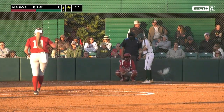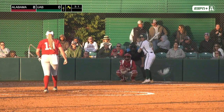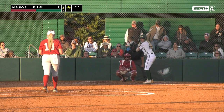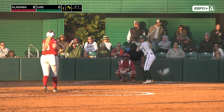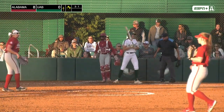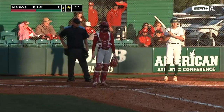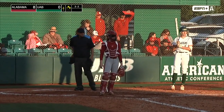Vollback out of Stonebridge High School in Ashburn, Virginia. A 5'10" junior, as she still has the hitter's count. Opposite way and goes foul. On deck is Alyssa Aguilar.